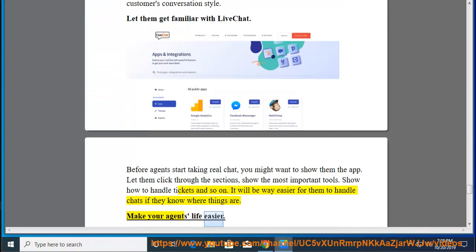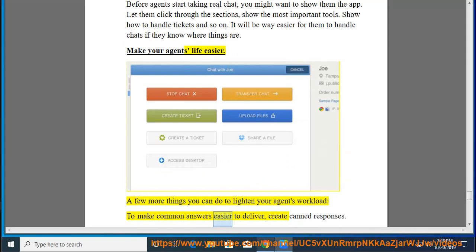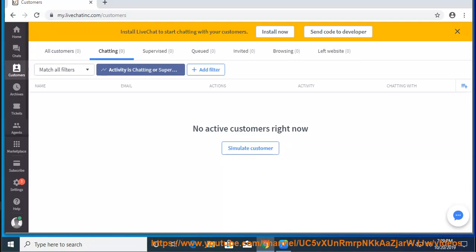Make your agents' life easier. A few more things you can do to lighten your agents' workload: to make common answers easier to deliver, create canned responses. Share knowledge about current cases and news about your product or business using internal tools like Slack. Write down the most important rules and procedures in a cheat sheet.